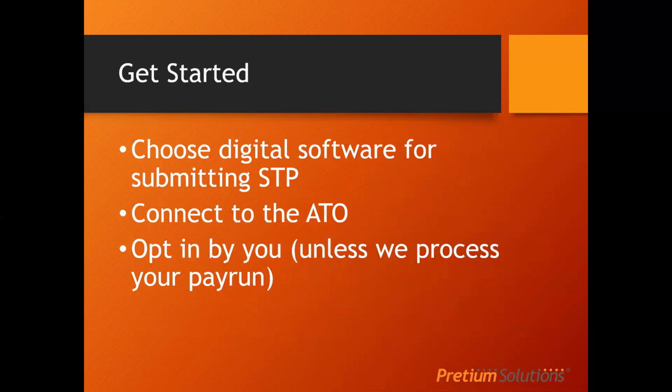But if you use somebody like Pretium Solutions to process your payroll, then we would do the opt-in, because we would be the person processing the pay run. If it's a combination, then both of us, yourself and Pretium Solutions, would need to opt in as the processor for Single Touch Payroll. So how do you opt in?